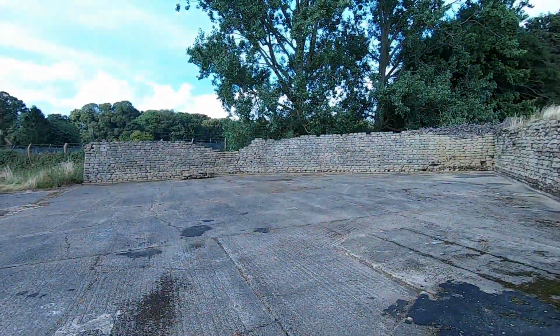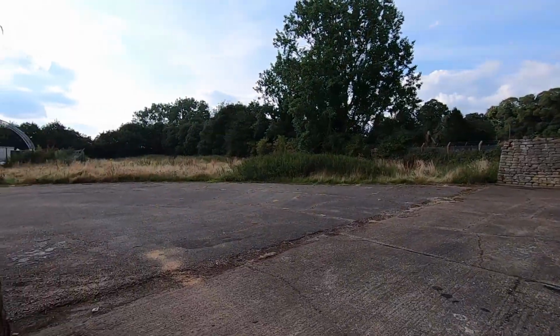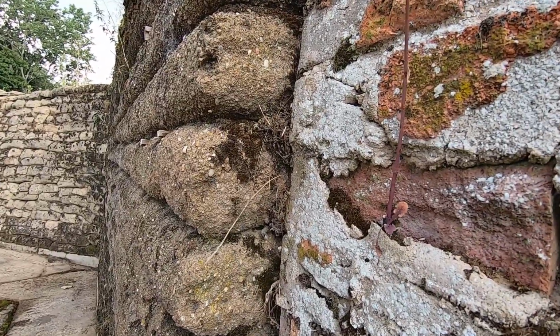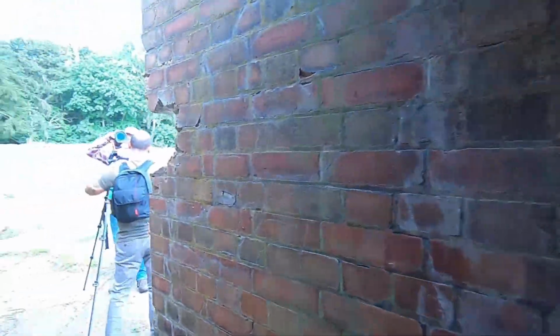Take a little wander in here, let's see what we can see. And pretty cool. So this just connects you up with the other pen where we were just at a minute ago. And that's where we were just taking photos over there. But yeah, so that is the World War II pens, Spitfire pens, at RAF Coltishall. Pretty awesome.